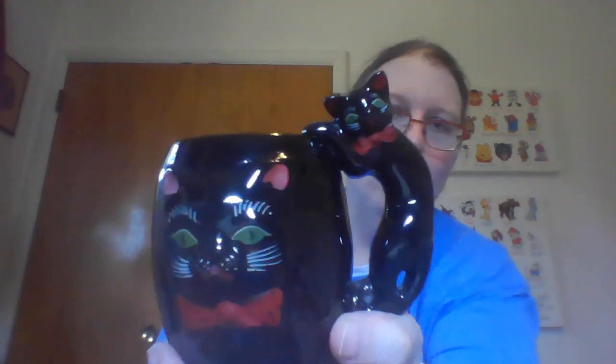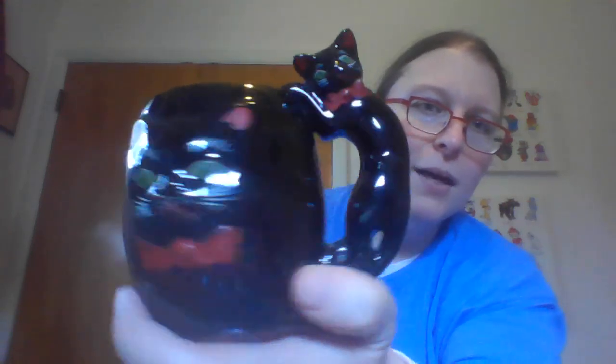Oops. Then these two obviously are related. Definitely decorated at the same Japanese factory. Red ware, black glaze, cute red bow tie. I assume it says made in Japan under that label too. This mug has sold anywhere between 15 and 30 on the solds. But, you know, you got the cat face and the handle. And then this is just a figurine, but very nice redware.